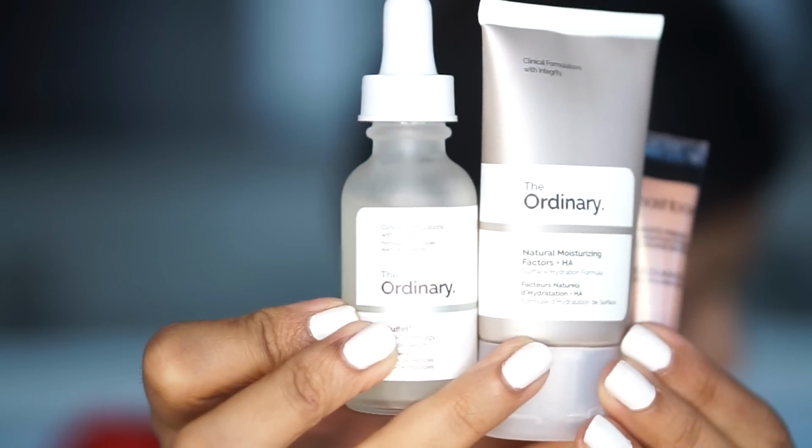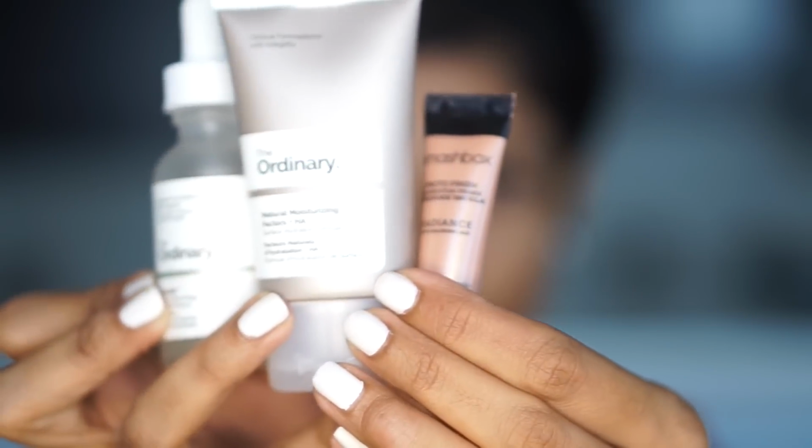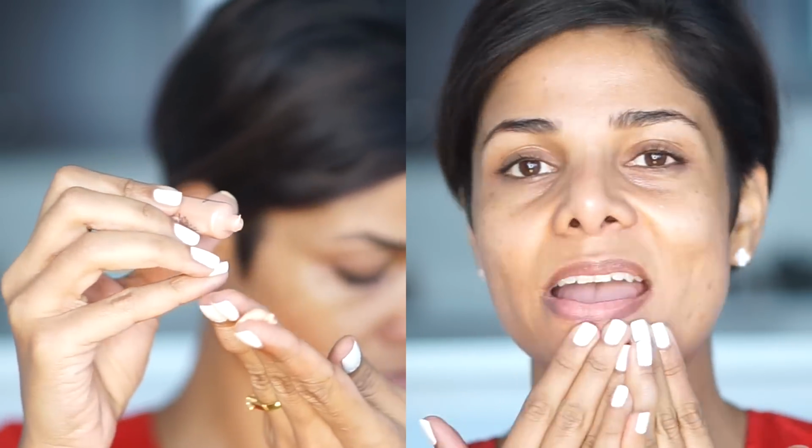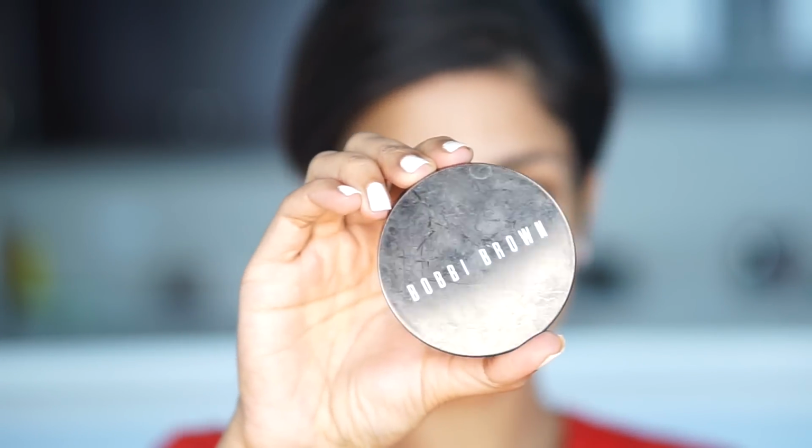On a clean face, I started off with my serum from the brand The Ordinary, and my moisturizer is from the same brand too. I applied the Smashbox photo finish primer. Today I'm using Bobbi Brown's Longwear Finish Compact in Warm Natural color.